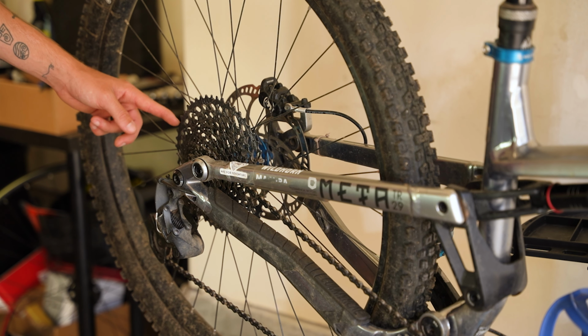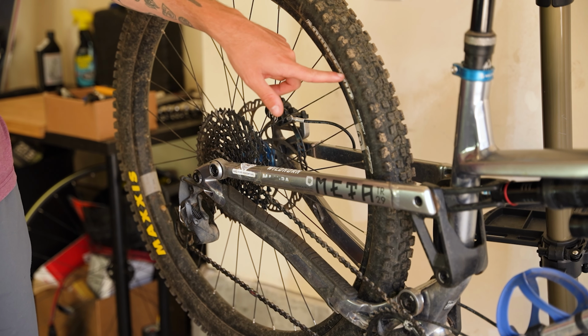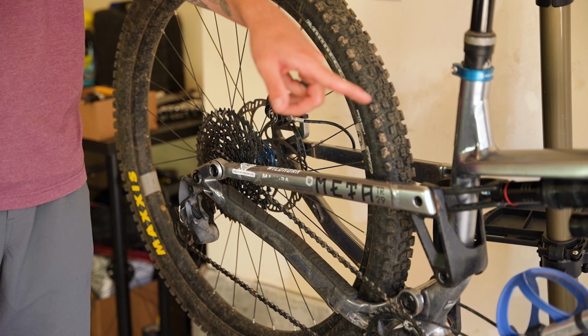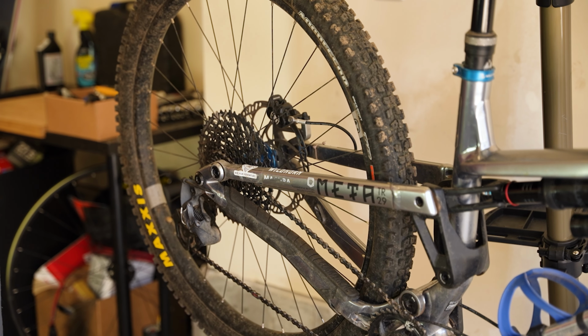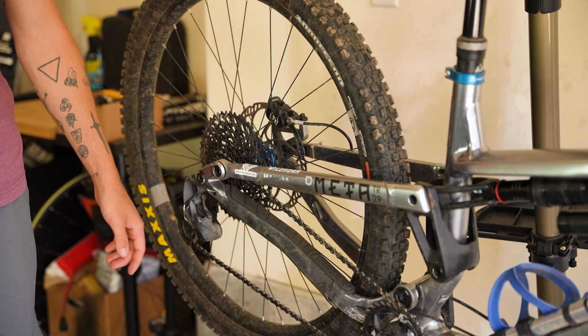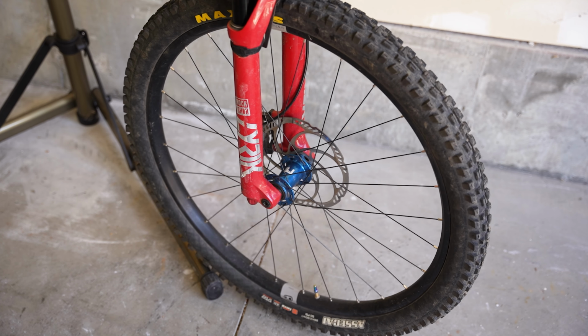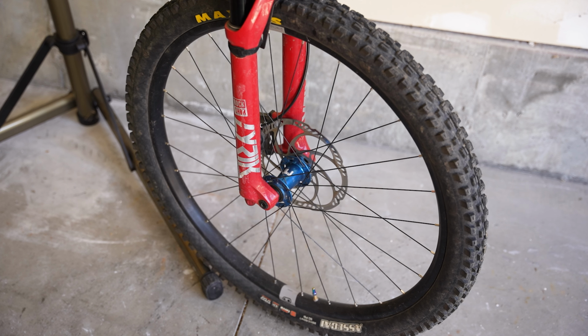brakes, and a 200mm rotor back here. The Factor hubs and Crank Brothers Synthesis rims back here as well. The tires are 29ers. I'm doing the Aggressor in the back and the Assegai in the front. I just got double down casings on my rear tire, and then I'm doing the EXO casings on the front. Canis Armor tire inserts are inside here, just foam inserts, basically Cush Core.